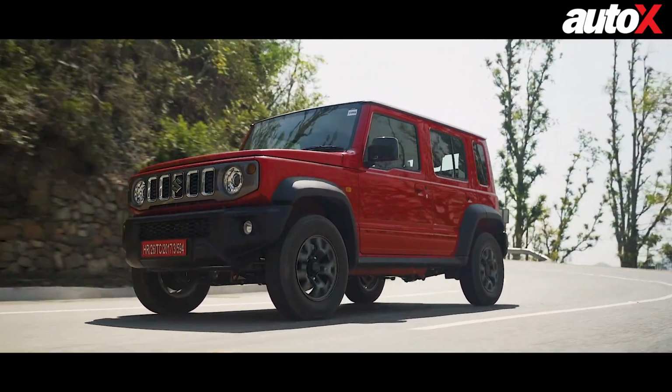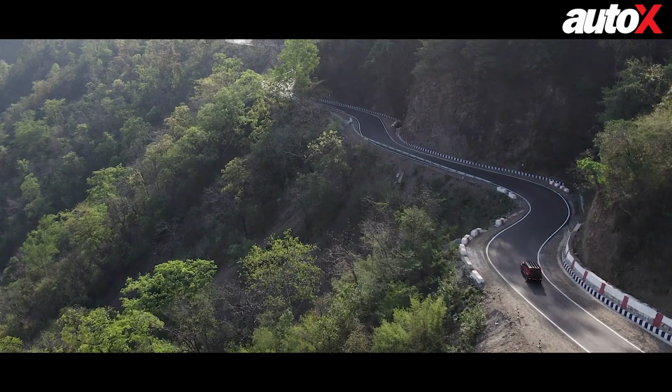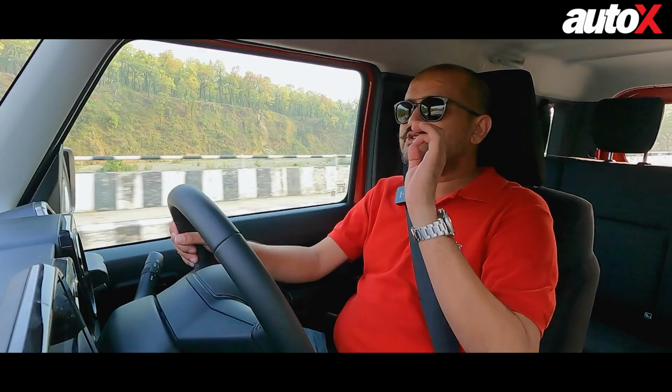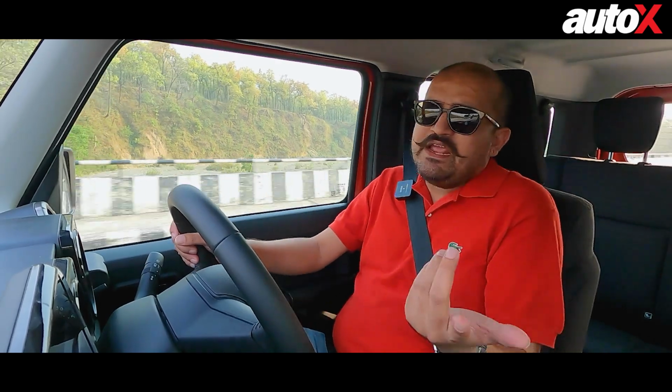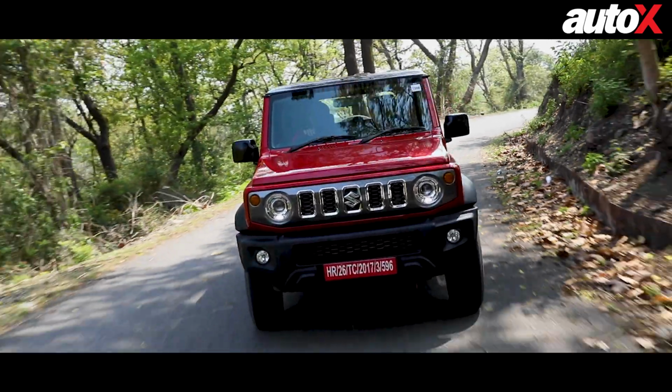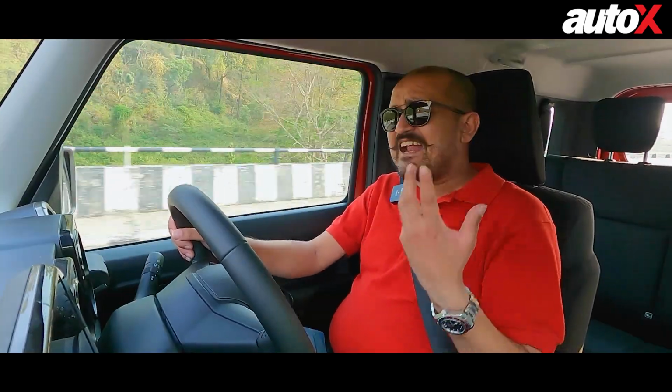And that's the biggest thing for me, because ladder frame cars generally tend to have a bouncy ride, but the Jimny is absolutely brilliant. In fact, if you didn't see outside, you could be driving a Brezza or a Swift. It's that light.